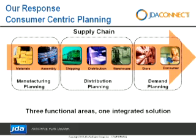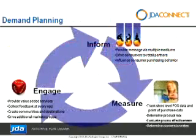You've heard this a couple times now, right? You heard Brian talk about the percentage and the number of integration points that there are, but we look at it as an integrated solution, starting with demand, going through to distribution, and then all the way back into manufacturing. So let's start with the actual demand planning side. When we think about demand planning, we sat down and we broke it into these 3 key areas: inform, measure, and engage. Our intention here is not just to forecast.